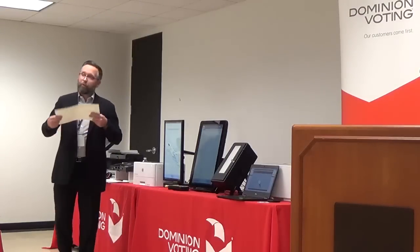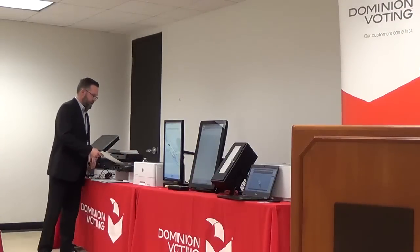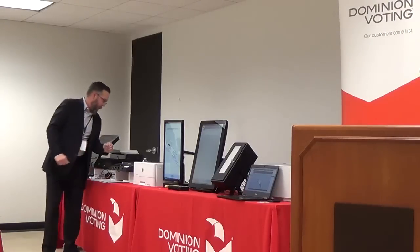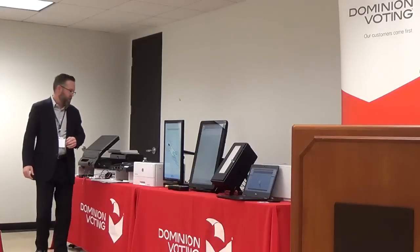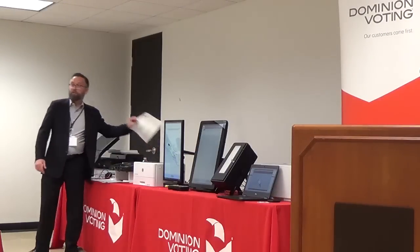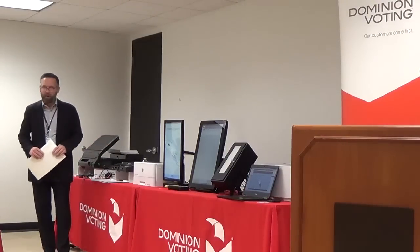At this point, they would put it in a secrecy sleeve, and then walk over to what's called the ImageCast Precinct. This is what scans the ballot. This is similar to currently the Insight that's used in Chicago and Cook County. So this is warning me that I've undervoted one of the major contests, the state constitutional contests. As a voter, I can choose to cast that or return it. I'm going to go ahead and cast. And then that would drop right into the ballot box. Voter's done at this point. So that's one method, one configuration that we offer.